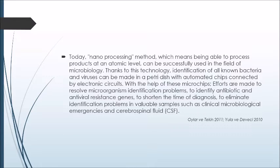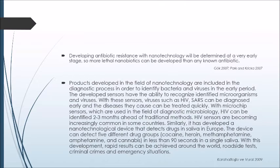To shorten the time of diagnosis and to eliminate identification problems in valuable samples such as clinical microbiological samples and cerebrospinal fluid. Developing antibiotic resistance with nanotechnology will be determined at a very early stage, so more lethal nanobiotics can be developed than any known antibiotic. Products developed in the field of nanotechnology are included in the diagnostic process to identify bacteria and viruses in the early periods.